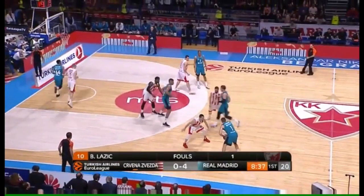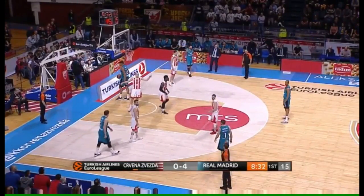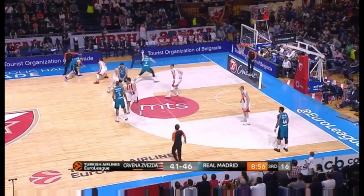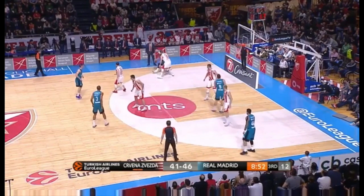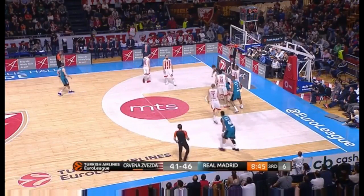Well, you can see Madrid tough on defense early on. And great. Leads 5 for Real Madrid. Koser down to Doncic in the corner. Is he trying to draw that 4th foul on Lazic? Backs in, steps under this time.